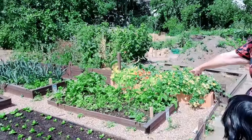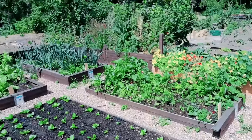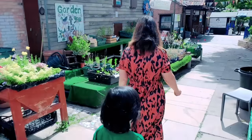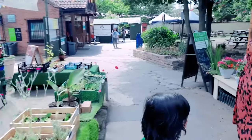So we're growing beetroot there, can you see? So that grows in the roots. Can you see the roots? It grows under the ground. We have some leeks over there, lots of lettuce. That's from the garden. And this is our lovely shop.